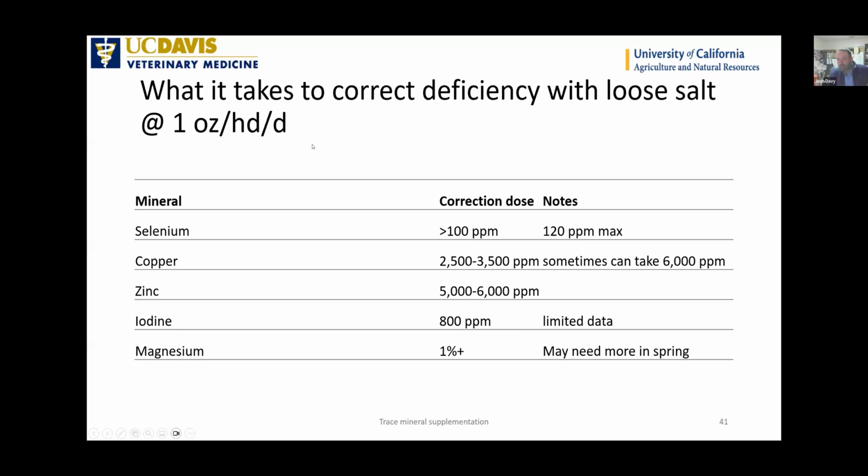So in looking through that survey where we saw the deficiencies and recorded what were you giving and what's still deficient, we kind of came up with an idea of what it might take. If you look at a mineral tag and say, what does it need to say on it so that I can actually tell whether I'm supplementing this mineral adequately or not. And it's important to note, and I'll show a few examples, that this is based on a 1 ounce per head per day consumption.